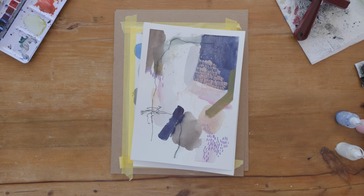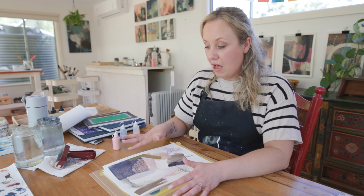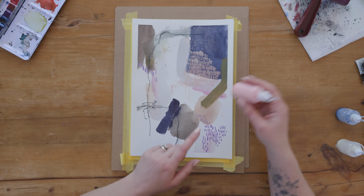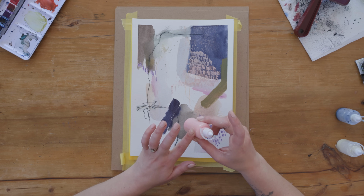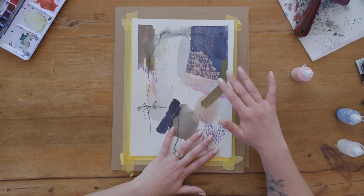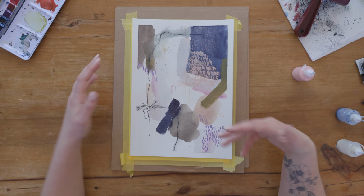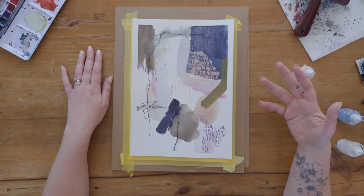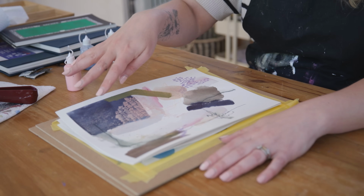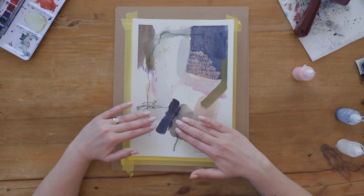They definitely need more layers and more calming down. But I have some watercolor pieces that I've been working on, and I wanted to share this one because I've actually been using the needle tip applicator to put down some marks on top of watercolor paint. So you don't just have to use these on an acrylic base, you can use them in all kinds of mixed media applications.